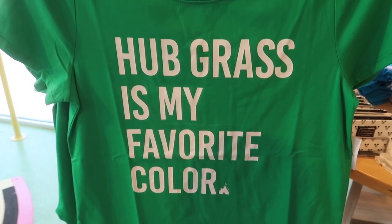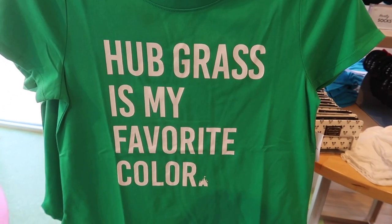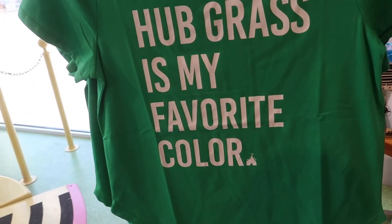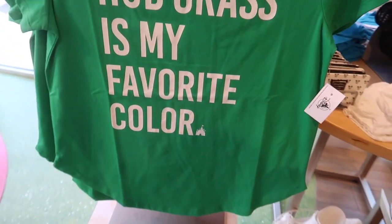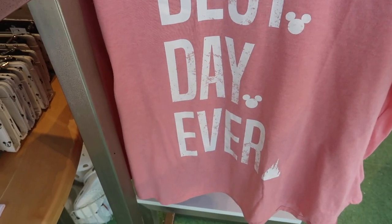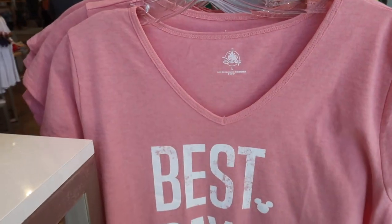This is a cute Magic Kingdom inspired one. Hub grass is my favorite color for the seating areas in the Hub in Magic Kingdom. And this is a very short t-shirt, and it's also scooped, made to go with a legging. For $36.99. And then they have this Best Day Ever one that is $36.99. Again, this one's not too thin. This one's actually not too bad.